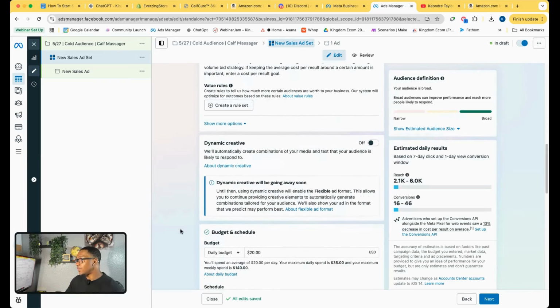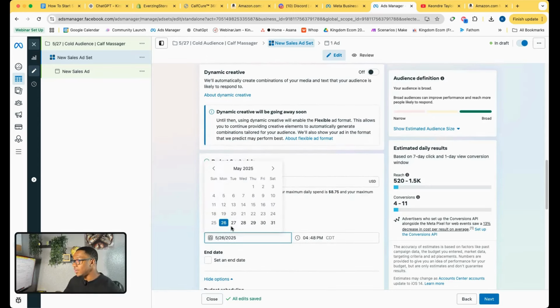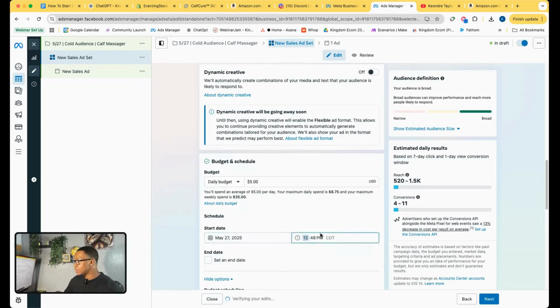Now here comes the budget. On the budget route, what I would recommend is $10, but as low as $5. You can start off at $5 if you want. And honestly, we'll recommend $5 in the beginning so you have it going slow, especially if this is your first time running a campaign. You want it to run slow. And don't get too anticipating of getting your sale at $5, because yes, it can happen, but we're going with a slow burn so we don't overspend in the beginning. So do it at $5 per day, and then you want to set it for the next day at midnight to be able to run for the full 24 hours.